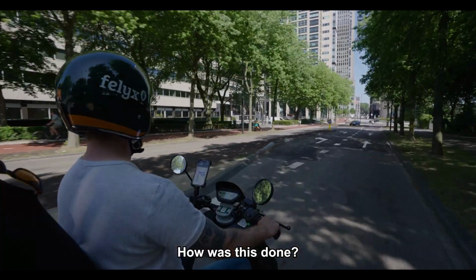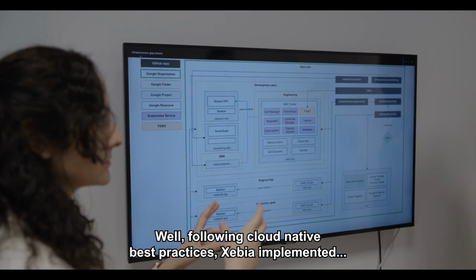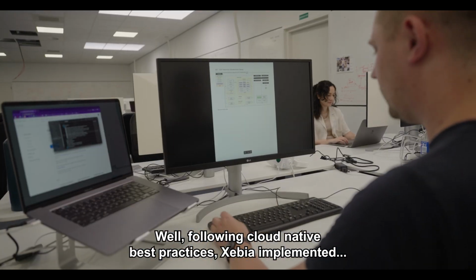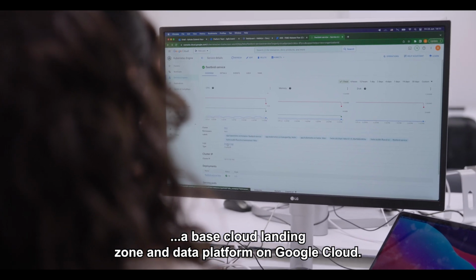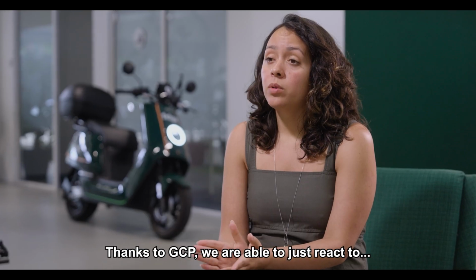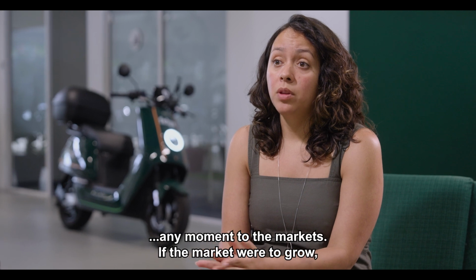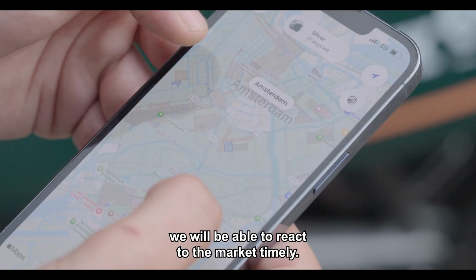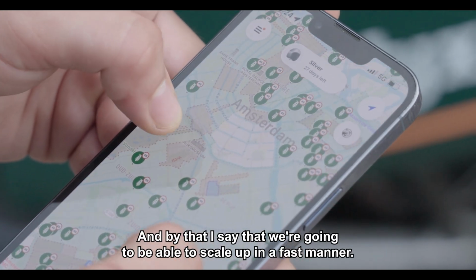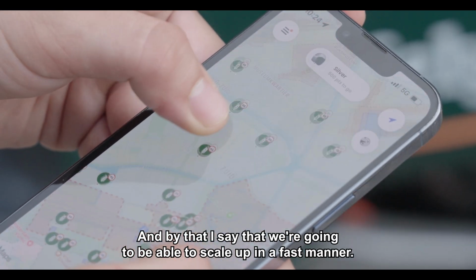How was this done? Well, following cloud-native best practices, Xebia implemented a base cloud landing zone and data platform on Google Cloud. Thanks to GCP, we're able to just react to any moment to the market. If the market were to grow, we will be able to react to the market timely. And by that, I say that we're going to be able to scale up in a fast manner.